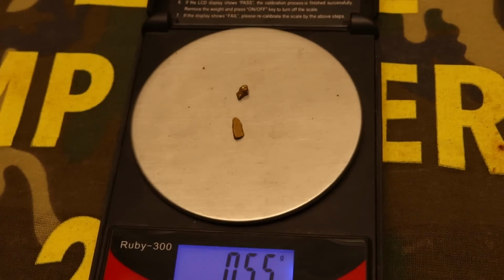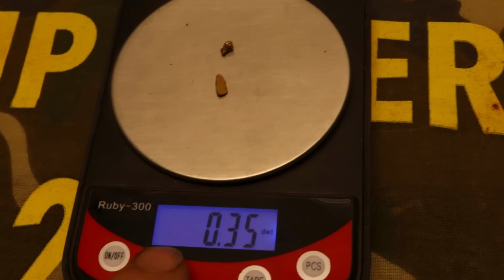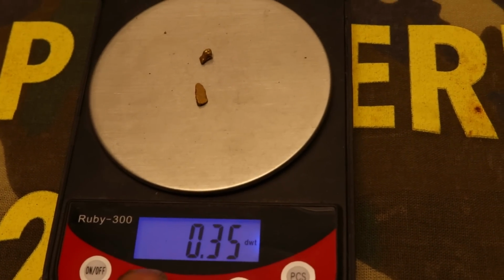And Jeff came in with 0.55 grams or 0.35 pennyweights. Well, almost half a pennyweight. I've had better days, but then again, I've had a lot of worse days too. So this time of year, I'm okay with any gold I get to bring home.